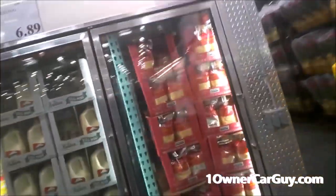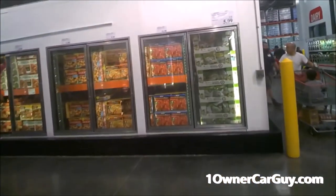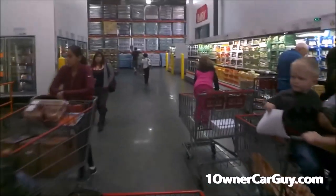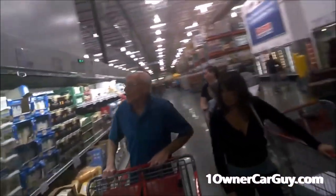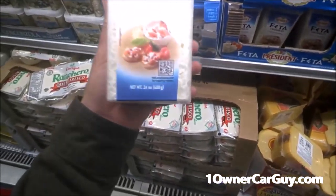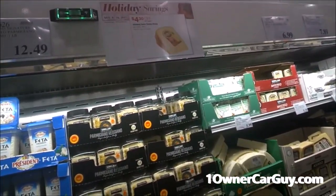Wow, $6.89 a gallon. Four pack of pizzas, $11.99. That is cheap. Check this out. The feta cheese here is like the same price as a teeny. I gotta show you this for comparison. $6.89 for 24 ounces. That is insane. Wow.